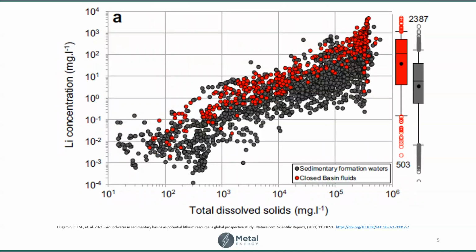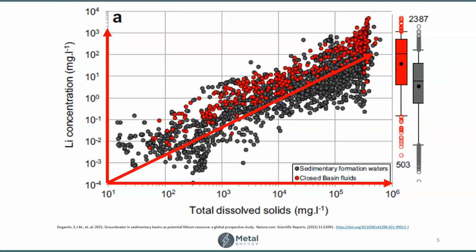Big takeaway here, and this was really the summary of the paper, is that as you have more total dissolved solids going to the right, you have a higher concentration of lithium. Very straight linear trend. There's two different, the red dots are the one we are really concerned with for SourceRock because that's closed basin fluids, and you can tell that they've also got higher average concentrations of lithium.